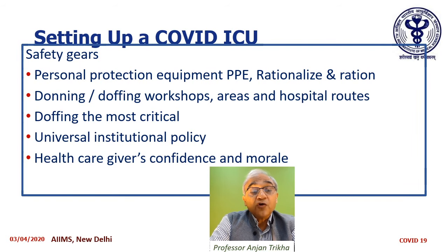Again, doffing is the most critical part of the whole scenario as far as wearing these protection gears are concerned, because doffing is the time when the whole gadgetry is infected by the virus and it has to be taken off in the right way and then discarded in the right way so that the body doesn't touch an infected surface.